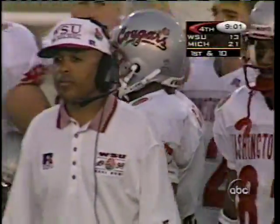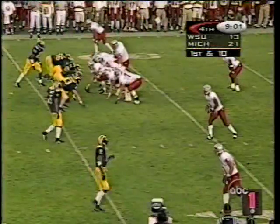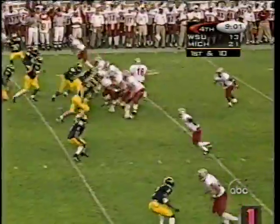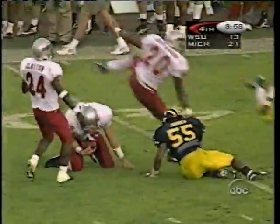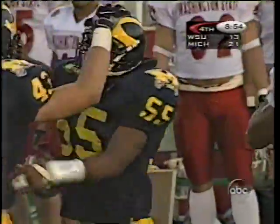9:01 to play in the ball game. First down at the Michigan 27-yard line. Clayton is the single back. Leaf pumps it and is sacked. Number 55, Deani Jones, the sophomore from Potomac, Maryland.